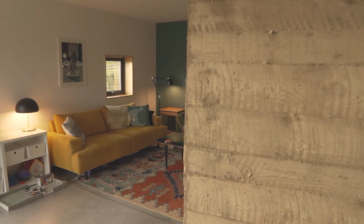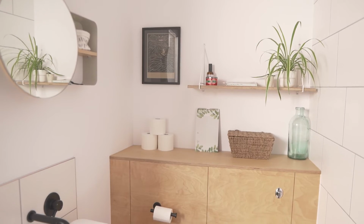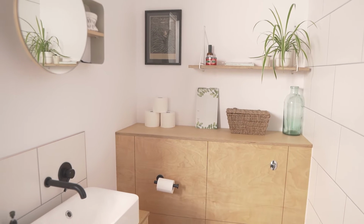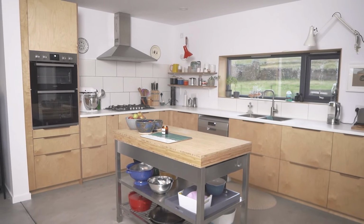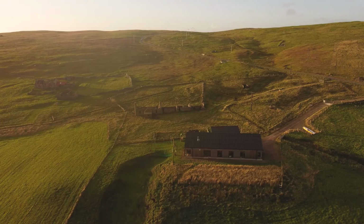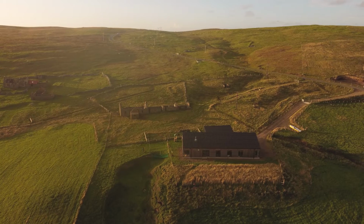We often use a limited palette of materials. This is to bring a visual cohesion throughout the house. In this case we had concrete, accented colour against white walls, and also use of timber to bring that essential feeling of warmth.